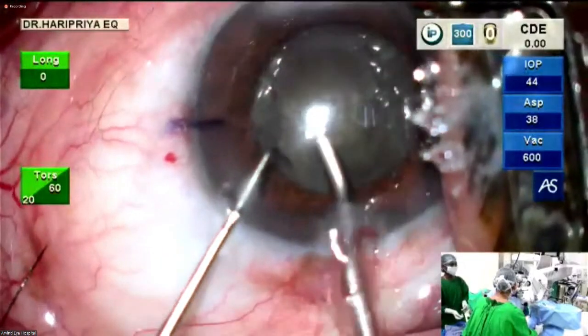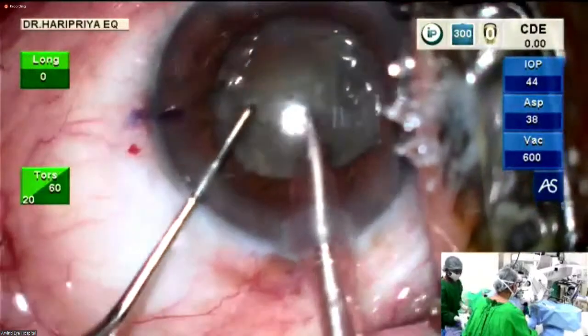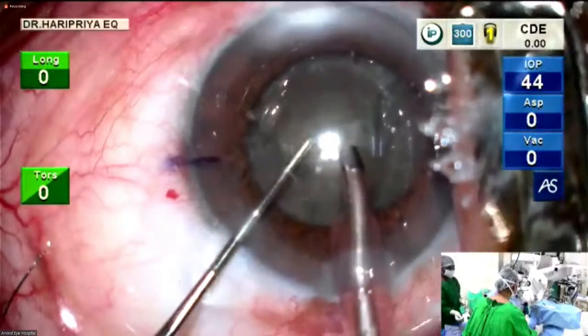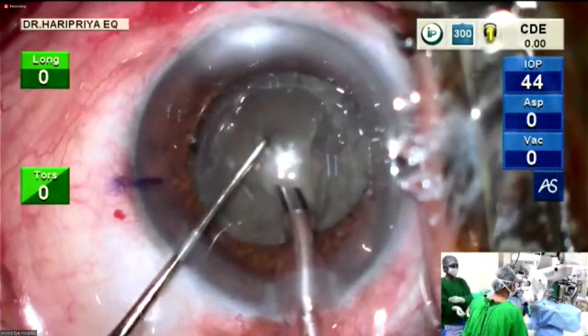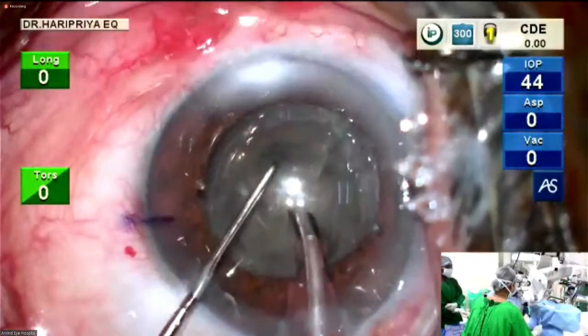I saw that you did use Verion in this, plus you've marked manually also. Yeah, I do that because sometimes different surgeons operate, and some of the theaters may not have the Verion system. So we do that as a routine for all our patients. But I do use Verion for all my toric cases, and that really helps.